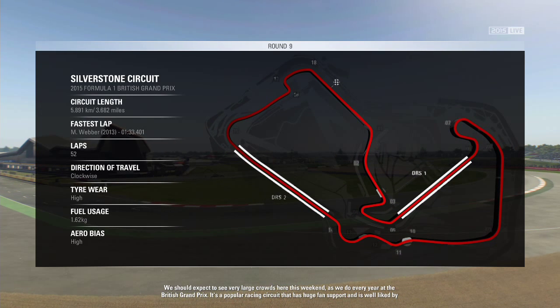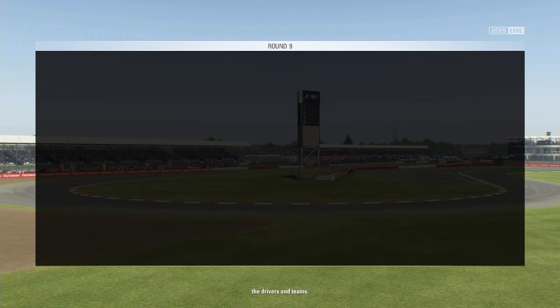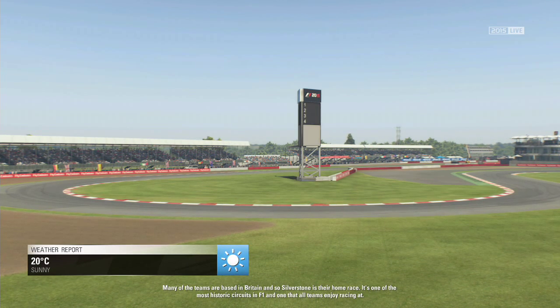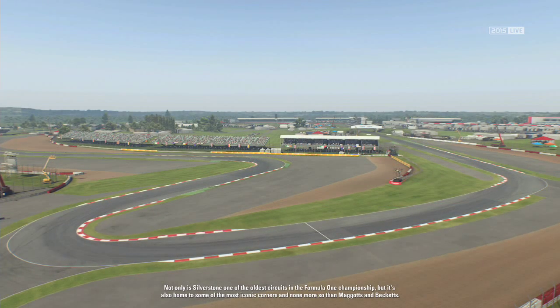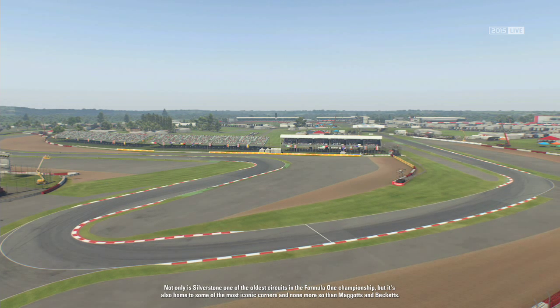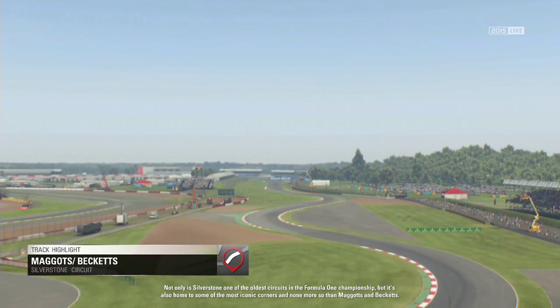It's a popular racing circuit, it has huge fan support, and is well liked by the drivers and teams. Many of the teams are based in Britain, and so Silverstone is their home race. It's one of the most historic circuits on the F1 calendar, and one that all the teams enjoy racing at. Not only is Silverstone one of the oldest circuits in the Formula One World Championship, but it's also home to some of the most iconic corners, and none more so than Maggots and Beckett's.